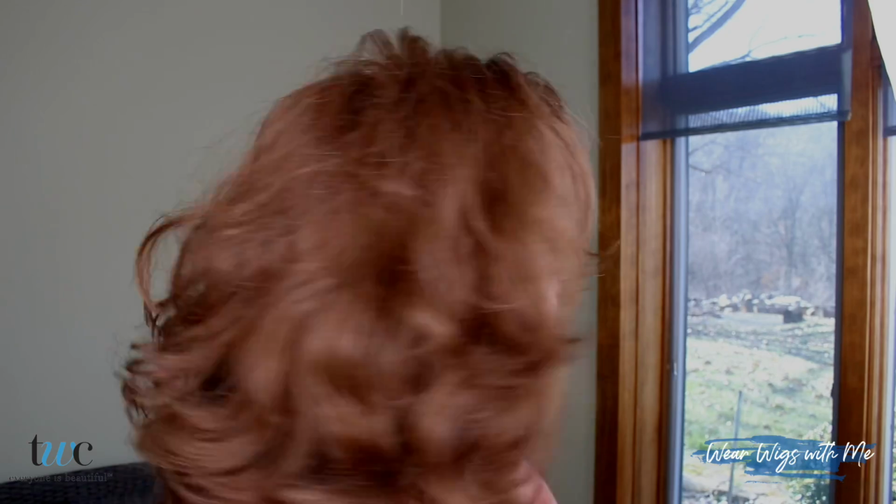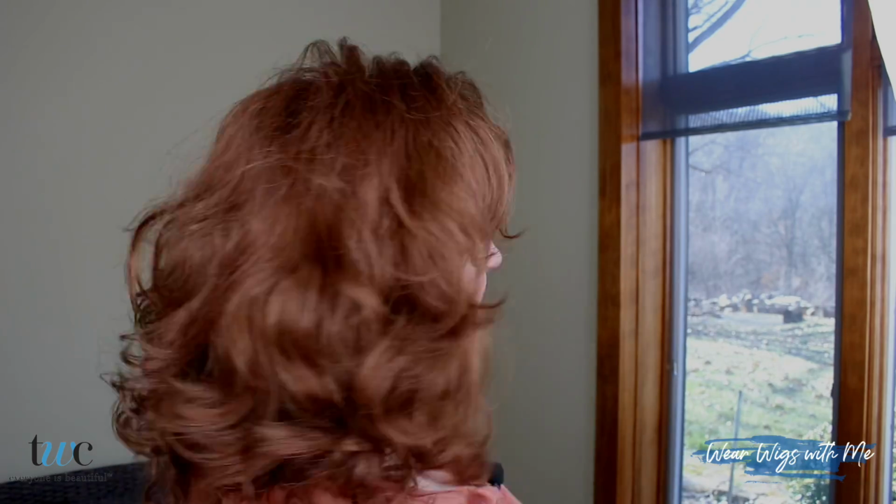This has a lot of brunette in it, which most auburns do. I tend to stay away from auburns for that reason, but you never know. Different wigs give a different cast. Maybe some of them have more red, some of them have more brunette. This one is running a lot of brunette. It's beautiful. It looks very natural.